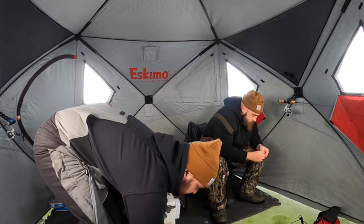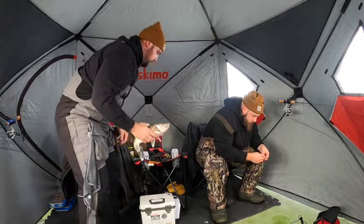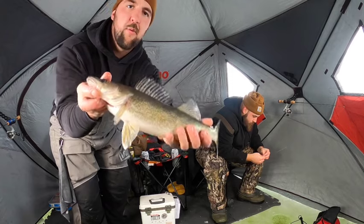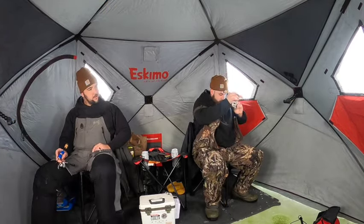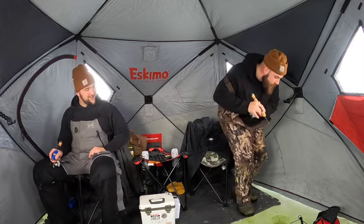He is over, 17 and a half. Nice. Get him back in the water. But we are hammering fish again this morning. Love it. Just hammering fish today.